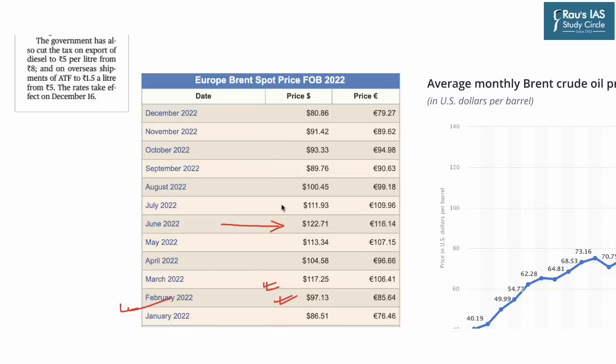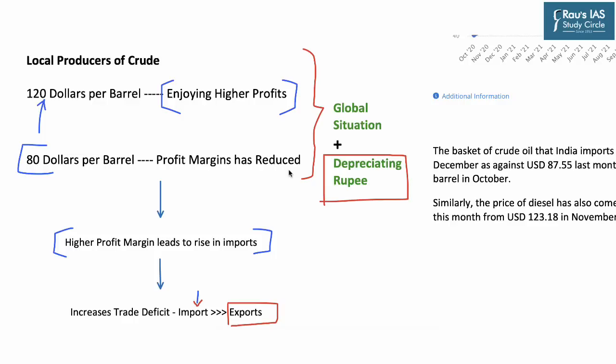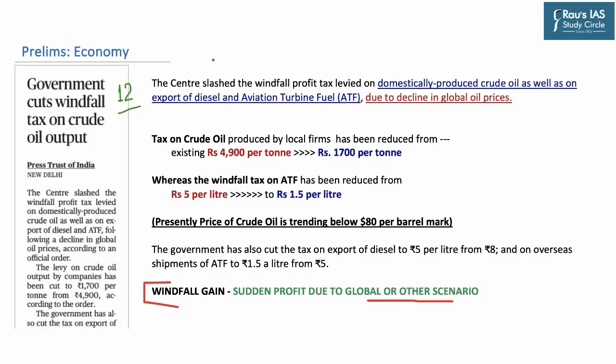Now after July 2022 and particularly after August, the price of the Brent crude oil in the international market started declining. And because of this, the government has also reduced the windfall tax, as because of declining prices of crude oil in the international market, the profit margins of the companies have also reduced. So this news highlights that the center has slashed the windfall profit tax levied on domestically produced crude oil as well as on export of diesel and aviation turbine fuel due to decline in global oil prices.